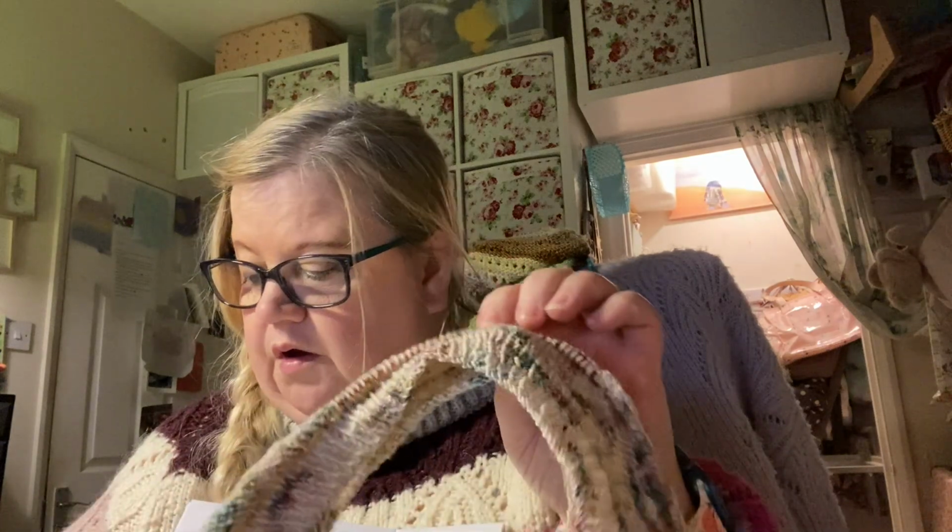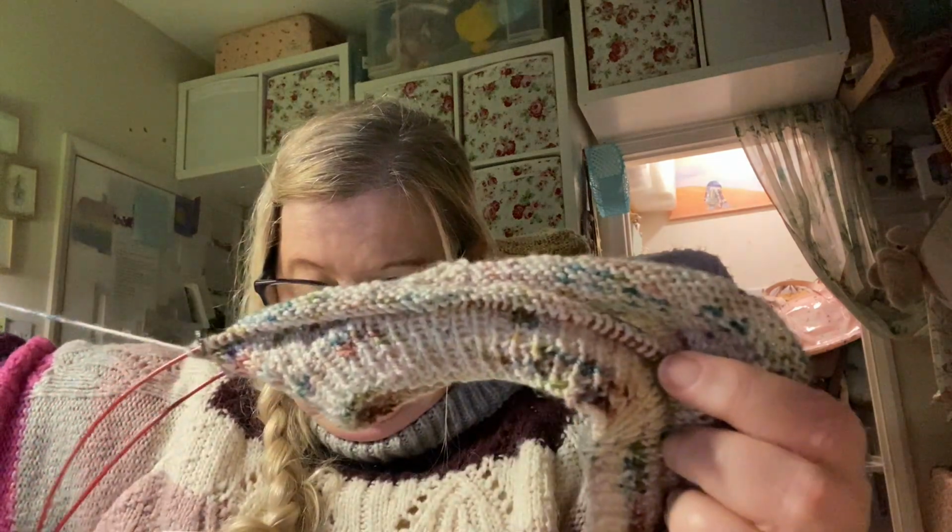Okay, I've had a good look at the pattern, and what I've done, I'm slightly confused as to why I cut this off. Especially as there seems to be quite a lot of this left. Yeah, it's on a ball. And maybe that was my cast on. Maybe I'd overthought my cast on. That's a possibility. I do that sometimes.